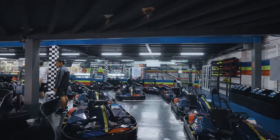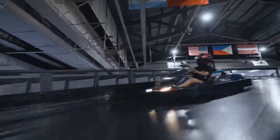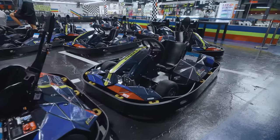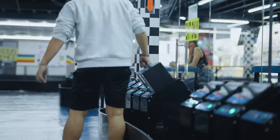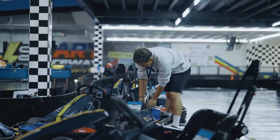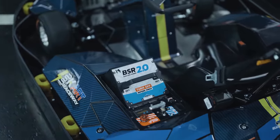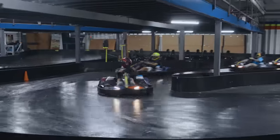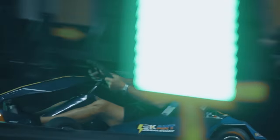Welcome to the Blue Shock Race Electric Karting, where speed, performance, and adrenaline come together. Our business focuses on efficiency, and with our quick swap battery system, changing the battery for your next ride takes just seconds. This saves you up to 40% of the investment compared to fixed battery karts, as you don't need double the number of karts to keep them charged.